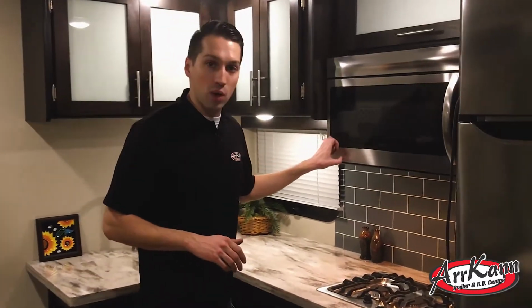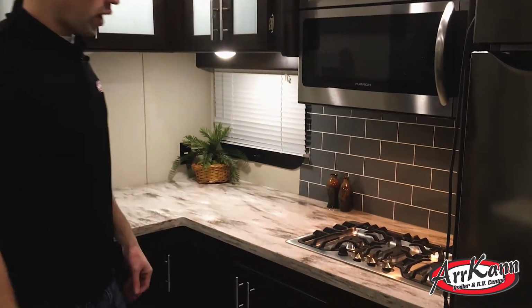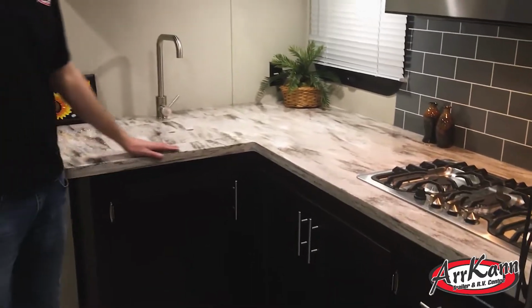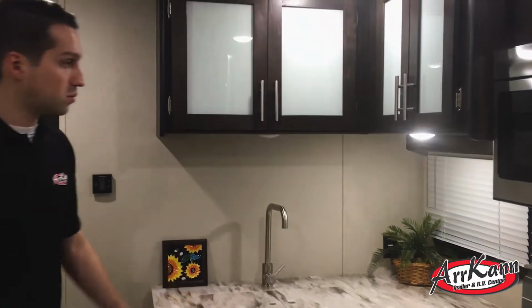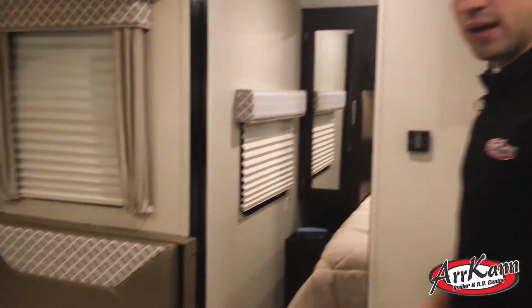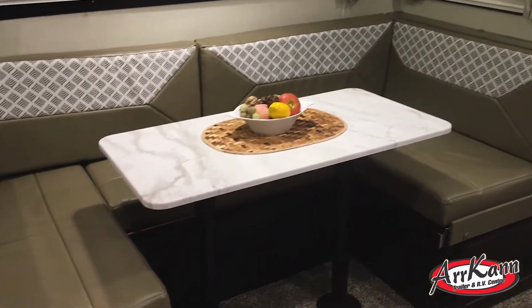Convection microwave. Nice big Furion range top. Corian countertops. Stainless steel sink. U-shaped dinette. That'll of course fold down into a nice big bed as well.